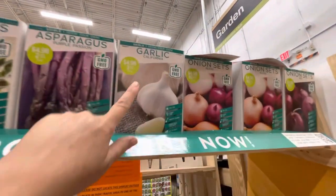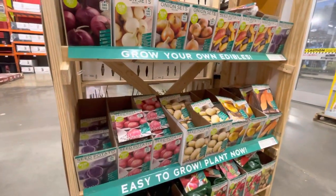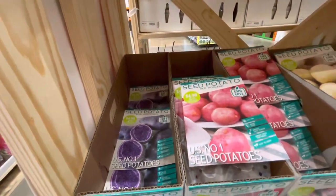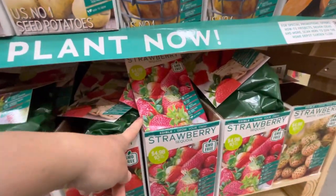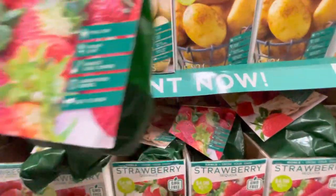Look at all this. Another garlic, California garlic. That's a good one. Here, Sophia, look at this one. This is purple. What is this? Seed potato. It's purple. What do we got down here? Look, more strawberries. Do you want to take some strawberries and try to grow some? Yeah, let's try to grow these.